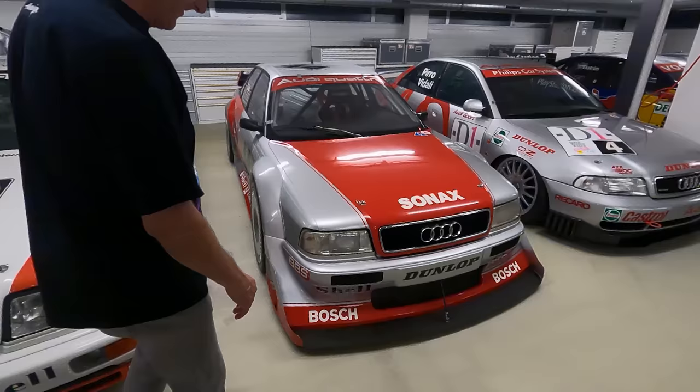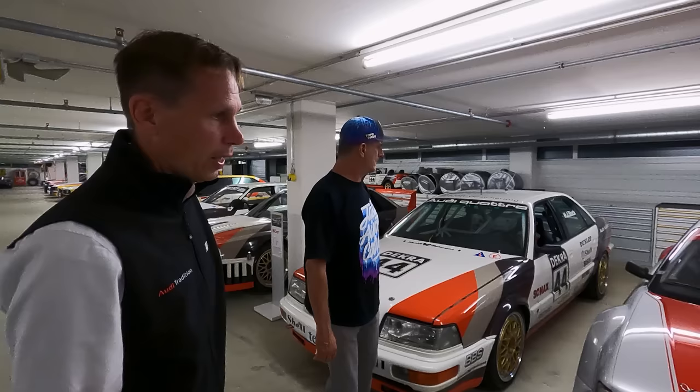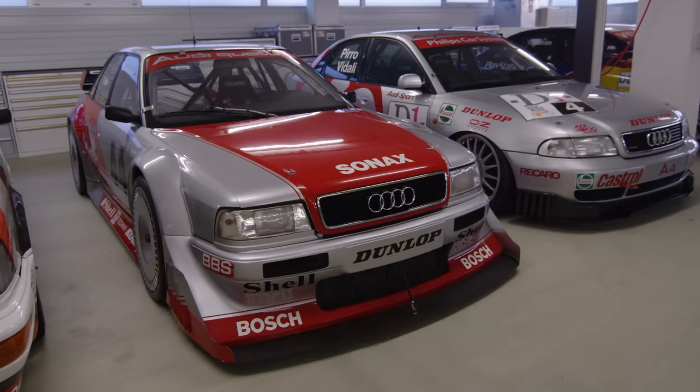Well, this is the car that never raced, right? Correct. Class 1 touring car, V6 aspirated, but never came into use. Just a couple of test runs. It's such a good looking car. I was gonna say, what a shame.